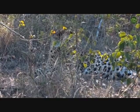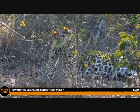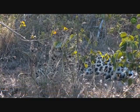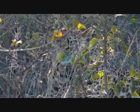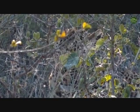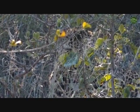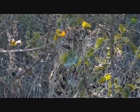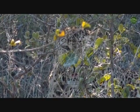Now, Liam, the leopard will be hearing, smelling, and seeing the impala when they're in the dark, and they can see very well at night, but they've also got a very good sense of smell and hearing, very good ears, eyes, and nose. So they'll be watching those impala in the dark, and then they'll lie behind a tree, and as the impala walks past, they'll jump out and grab it. But that's when the monkeys are all sleeping as well at night. Monkeys sleep at night, so they don't alarm call during the night, and so the leopard can move around easier, and that's when it's better for it to hunt.